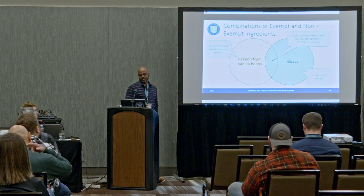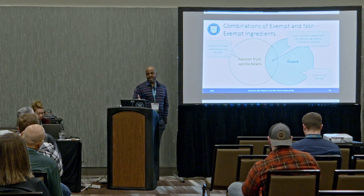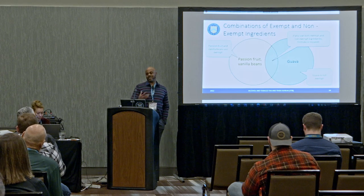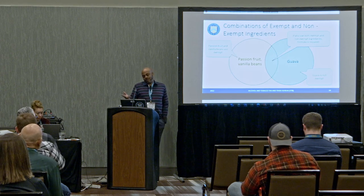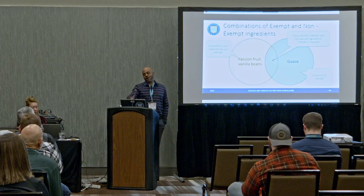Combinations of exempt and non-exempt ingredients. If you decide to use exempt and non-exempt ingredients, the formula kicks in. So if you use guava, but you also use passion fruit and vanilla beans, which are exempt, the guava will kick in the formula requirement.